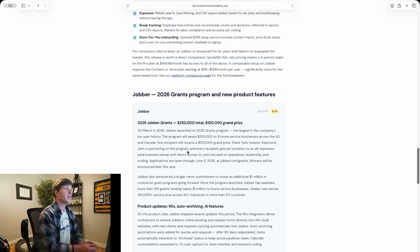It's the largest in the company's 6-year history. The program's going to award $250,000 to 9 home service businesses across the United States and Canada, and one recipient will receive a $100,000 grand prize. If you've ever watched Shark Tank and know who Daymond is, he's partnering on the program.